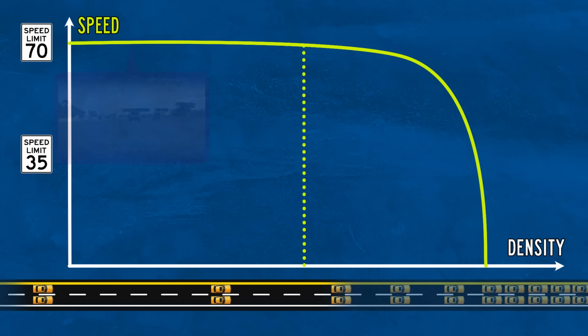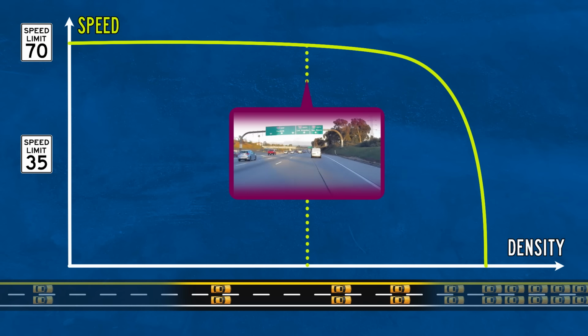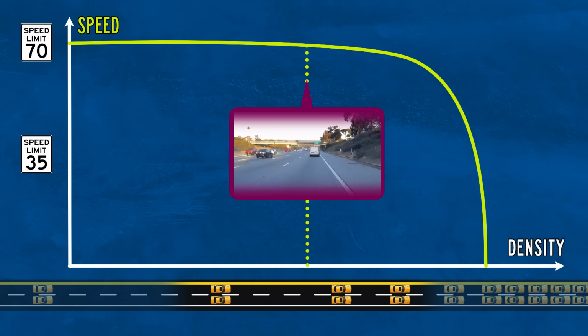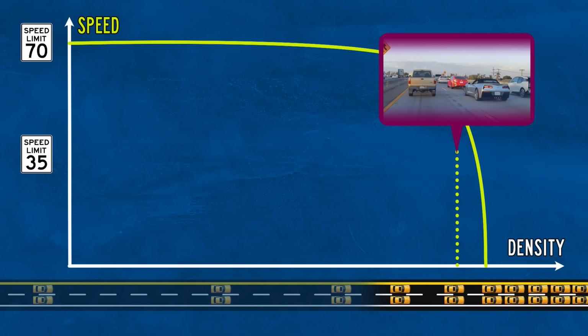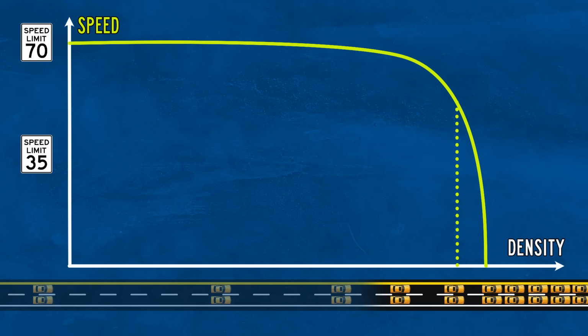Sure. Well, how about driving 70 miles an hour on a kind of full freeway? Well, yeah, there's still cushion for everyone to cruise along and to merge in and to change lanes. But what about a freeway which is tight? Barely enough room for your car plus the 2 seconds of following distance you need.